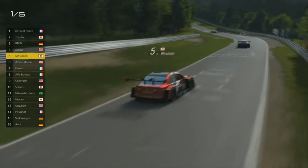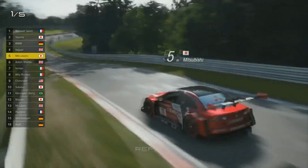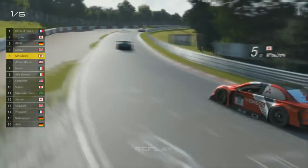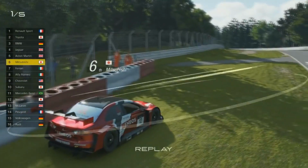Oh wow, we've got a great battle there with the Ferrari and the Corvette. And Ferrari kept the better of the car. Again, here, replay. Big jump before the right-hander. Then he lost the rear. He came in really fast over that hill. Yeah, he was too optimistic.